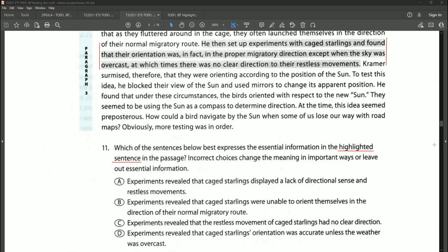First place I like to look is for commas. Here, here, and here. Now, where else should we break the sentence? Where I like to break it is where there's conjunction words, transition words, but rather than look for those words, I'm going to look for major ideas and just stop. For example, the sentence begins, he then set up experiments with caged starlings and found that their orientation was in the proper migratory direction. You see, and is a conjunction. So I can separate these two ideas.